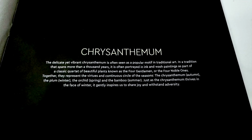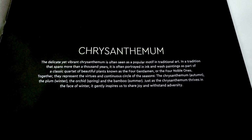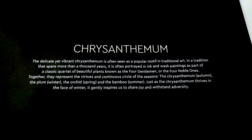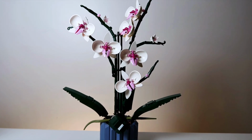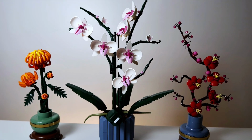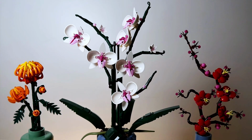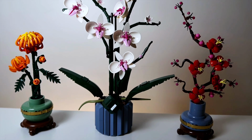So the four plants that make up the quartet of the four gentlemen are the chrysanthemum, the plum blossom, the orchid, and the bamboo. Now in this wave we are getting the chrysanthemum and the plum blossom, which leaves the orchid and bamboo. Now we've gotten an orchid build before, but since it's so much bigger than the plum blossom and the chrysanthemum, I'm wondering if we're gonna get a new version as well as bamboo. I guess we're gonna have to wait and see, but I guess since the chrysanthemum represents autumn and the plum blossom represents winter, I'm wondering if we're just gonna get the next wave in the springtime.